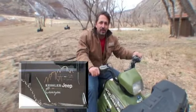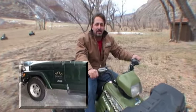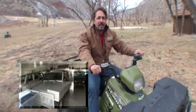Kessler Canyon. We have all-terrain vehicles, every kind you can imagine, a couple of 400s or 500s. You'll have the time of your life.